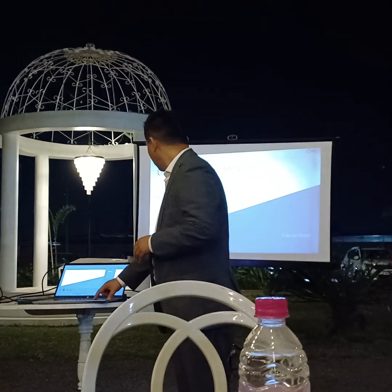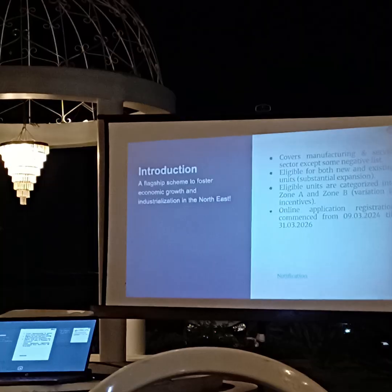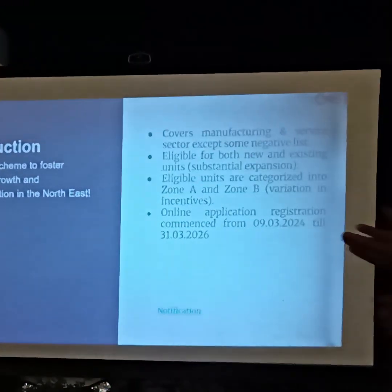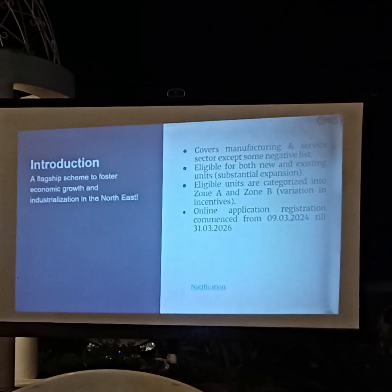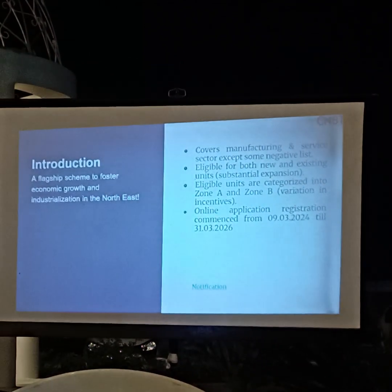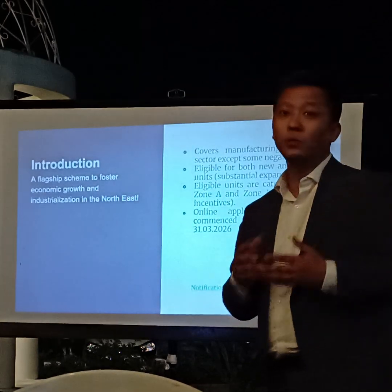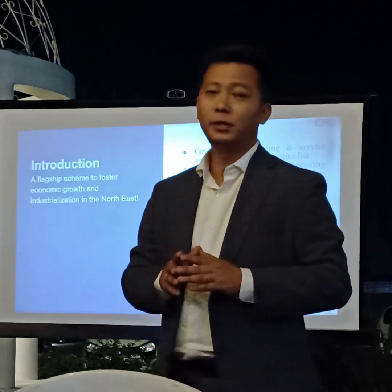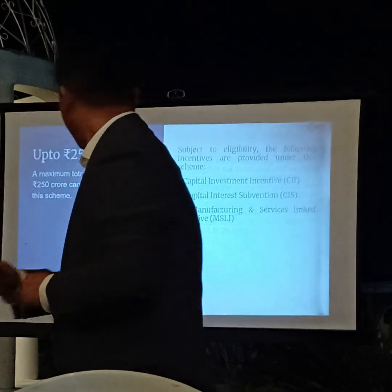It's not a state scheme, number one, right? Development in a noticeable region. It covers manufacturing and services, eligible for both new entity or existing entity, right? We are in Zone B, which has the maximum benefit that is available in the noticeable region. I'll get to the specifics about the benefits shortly.